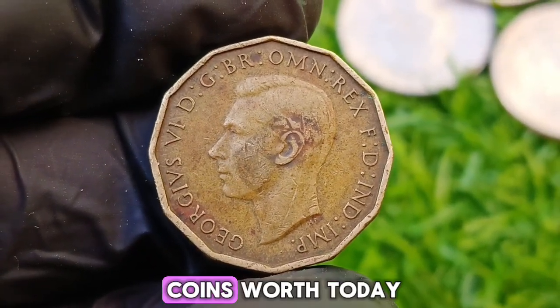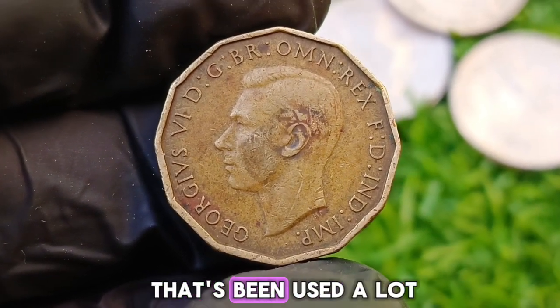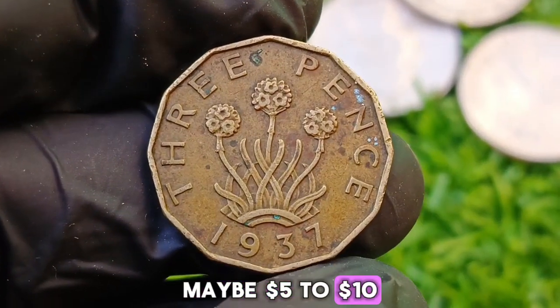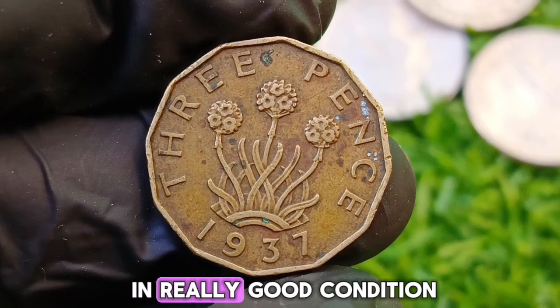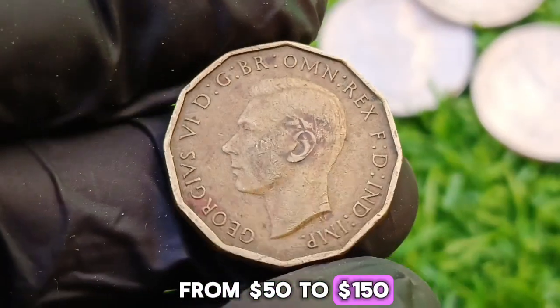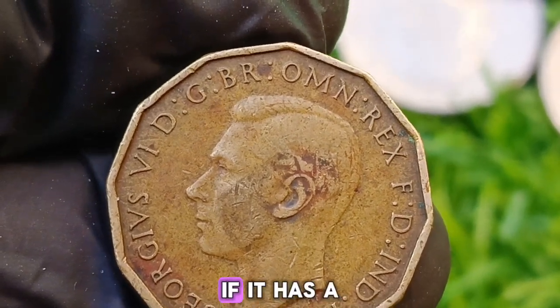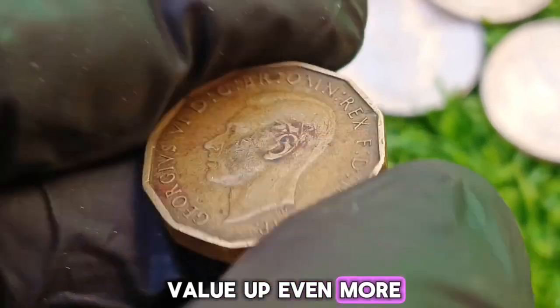So what are these coins worth today? A regular 1937 threepence that's been used a lot might only be worth a few pounds, maybe $5 to $10 if it's in decent shape. But a proof version in really good condition can sell for anywhere from $50 to $150, depending on how clean and well preserved it is. If it has a minting error, that could bump the value up even more.